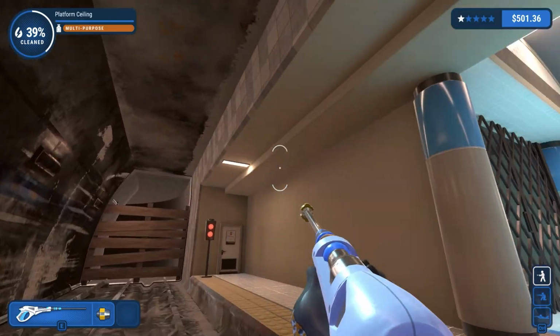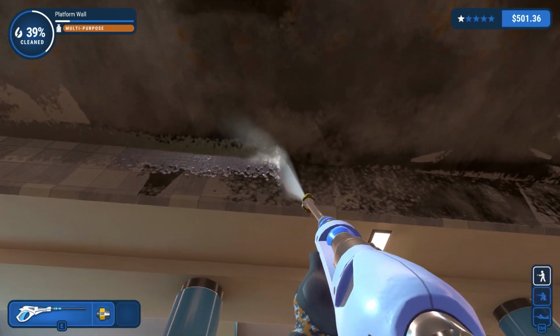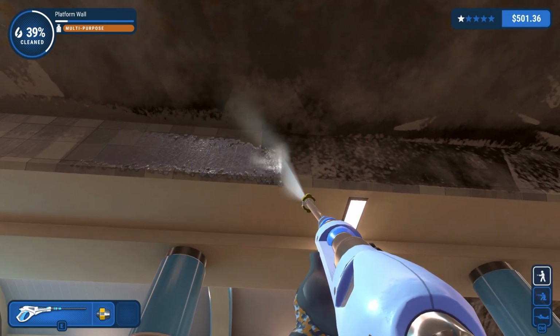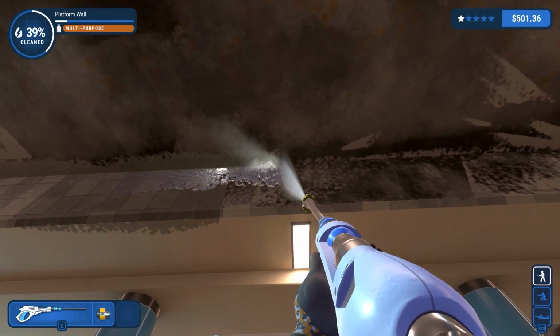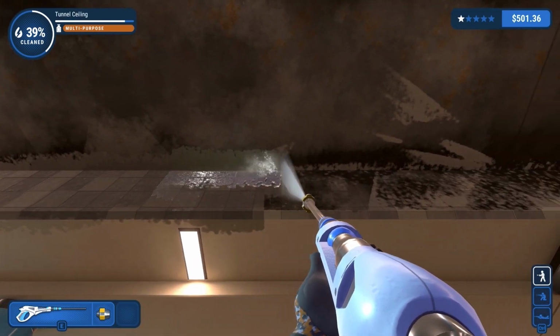So just working on the tracks here, and then working on this bit. I'm not yet doing the roof, as you can clearly see, but I am working along the edge here. This is the platform wall, it says.